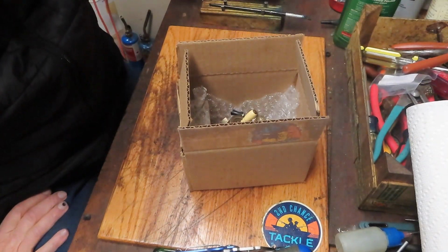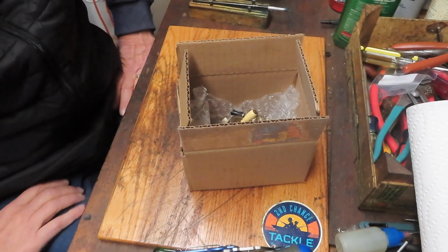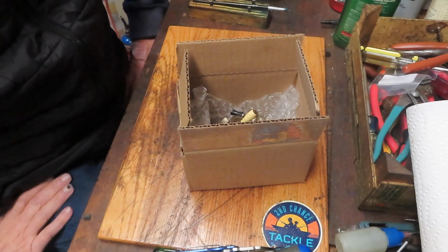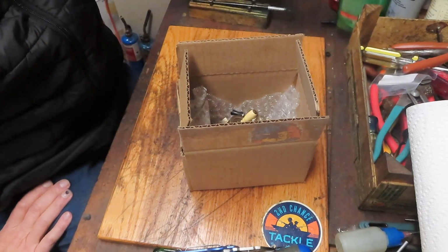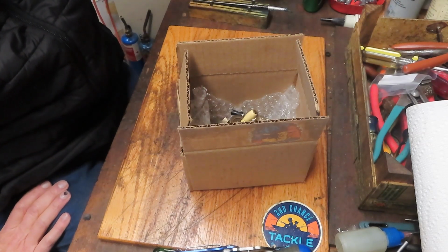Well, we've previewed some reels that we'll be working on this week, but I set two aside that are kind of special. I may or may not get to them, but I didn't want to leave these aside and not have a little bit of a video about them. So let's call this video, Why Did I Purchase These Reels?